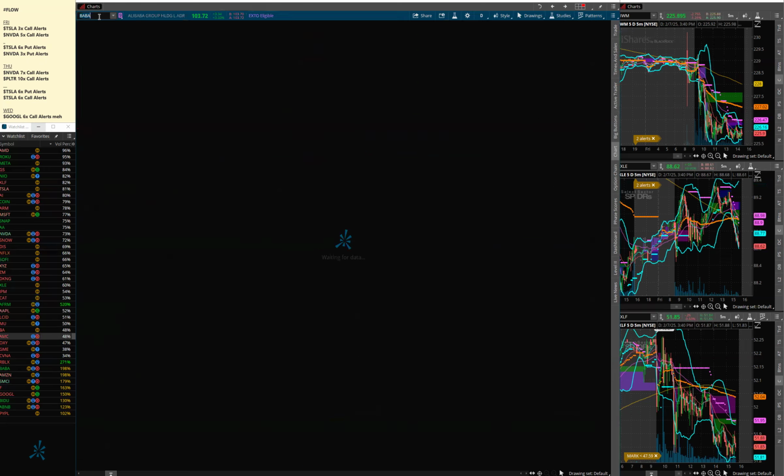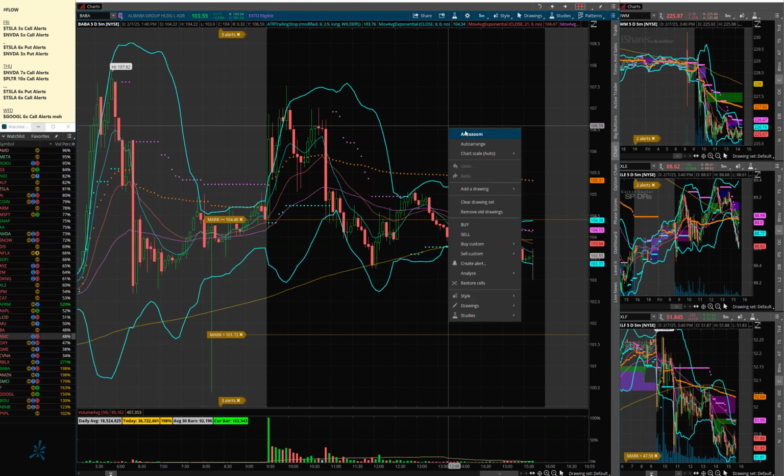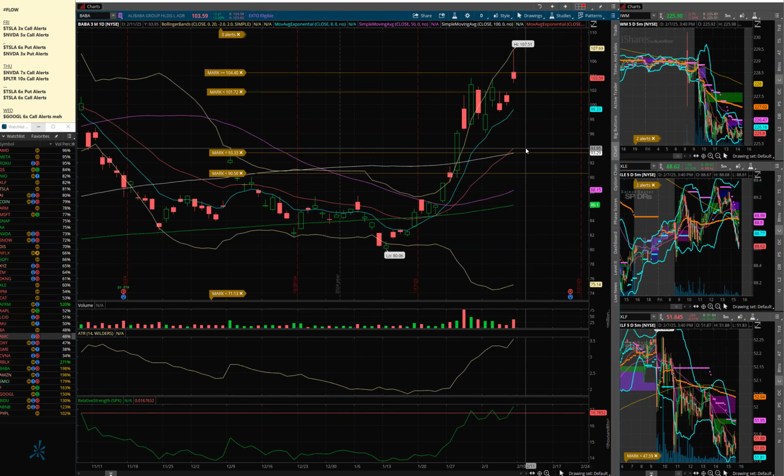BABA, China's been closed all week for the Chinese New Year. Nice big push here today. Gap up and trying to push. There's talk that they are trying to invest in DeepSeek, and they've denied it. We'll see how that plays out.